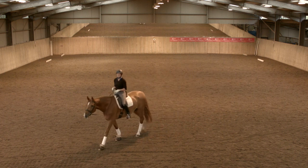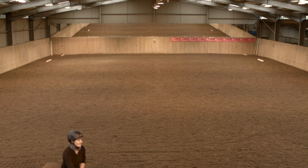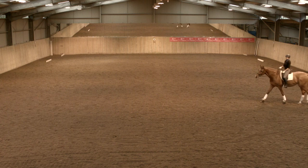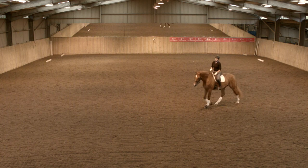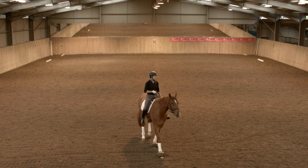Can I ask, is there any rules about what stage you should move from rising trot to sitting trot? Can you do that whenever, or how does it work? Okay, so in elementary, you should be sitting trot, unless it states that you can rise, because it does state in places you can do rising trot. I can't remember the specific test, but yeah, after that you should be.